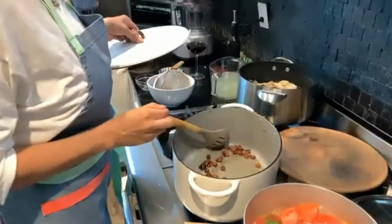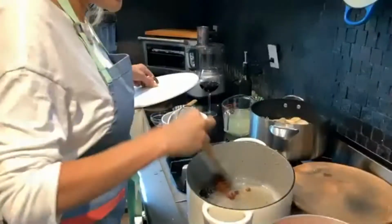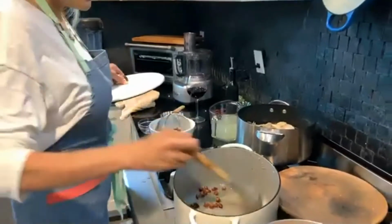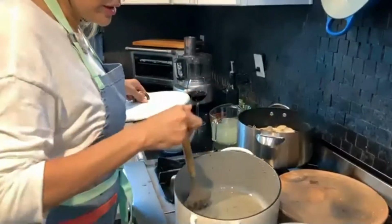So will you need the broiler again, or can it get turned off after the onions and garlic are charred? What was the question again? Do you need the broiler again, or can it get turned off after the onions? Oh, you can turn it off. We're done with the broiler.